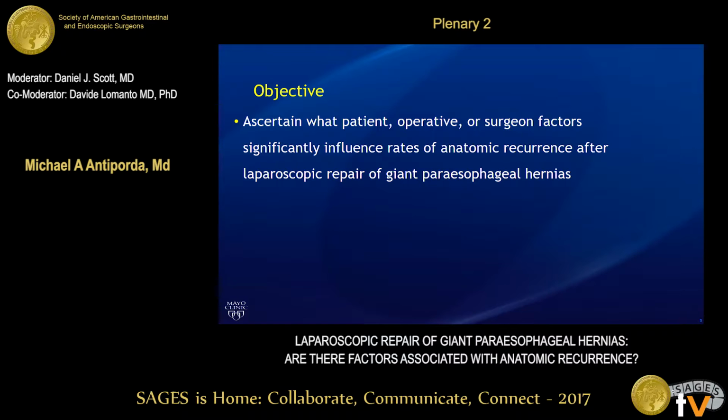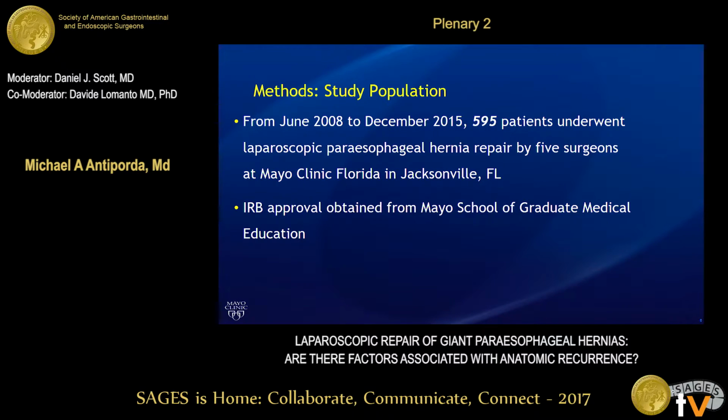The objective of our study was to ascertain whether there are particular patient, operative, or surgeon factors that significantly contribute to anatomic recurrence after laparoscopic repair of giant paraesophageal hernias. To do this, we analyzed our patient population undergoing laparoscopic repair from 2008 to 2015. 595 such patients underwent operation by five surgeons at our institution.